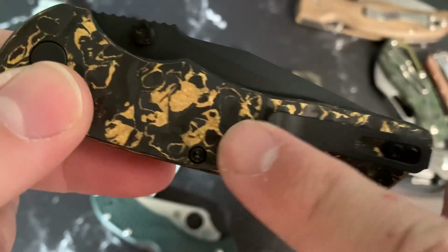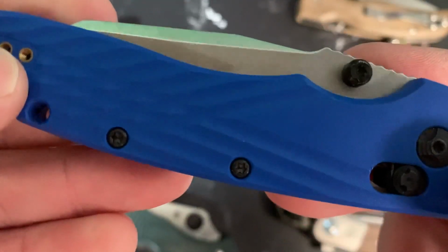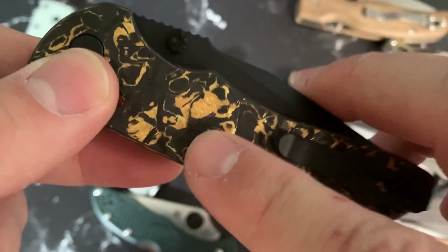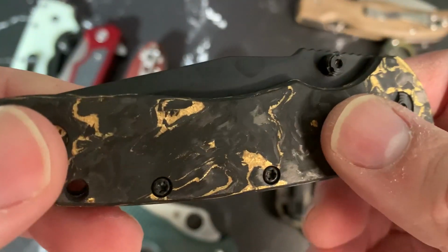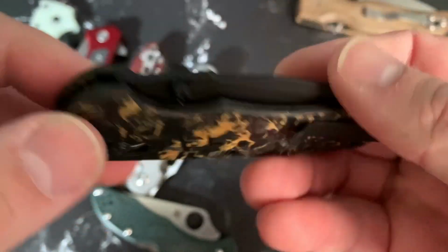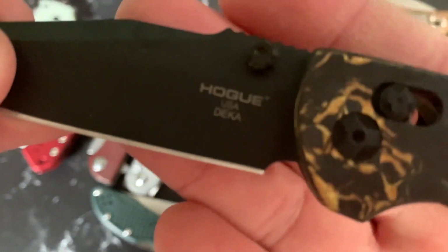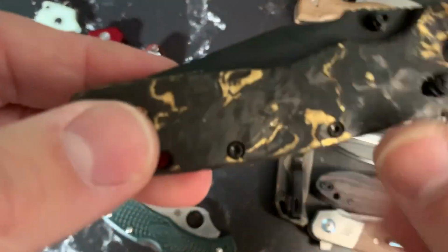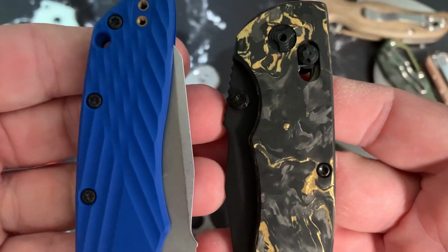Well, I think this is listed right now as $199 on the SMKW site, and you can find these for under like $140, I think. So that's a fairly significant difference, but I think sometimes these are on sale, and so the price becomes closer to what you would pay for just a regular polymer one. They have it both in the Wharncliffe and the clip point blade. So if I was going to get one with a MagnaCut blade, I'd go ahead and try and get the SMKW one that has the carbon fiber, which also just looks cool, right?